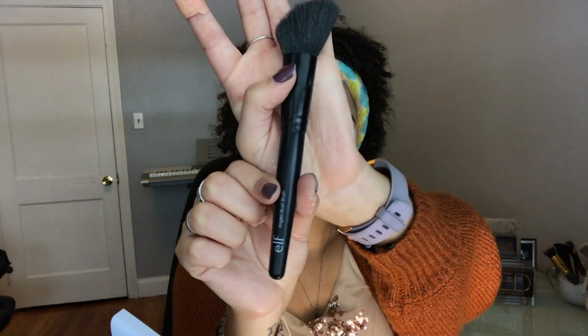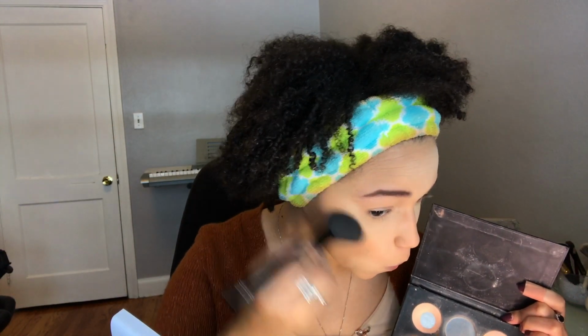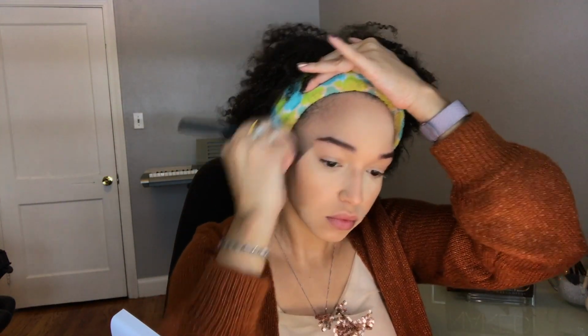So next I'm going to be taking this e.l.f. angled blush brush in my Anastasia contour kit in light to medium. The two colors I'm going to be using today are Java and Fawn, and I just use this brush to sculpt out my cheekbones. I use this around my forehead. I use it also behind my ear whenever I'm doing along my jawline, just to make sure I'm making that shadow and that it's very natural looking.